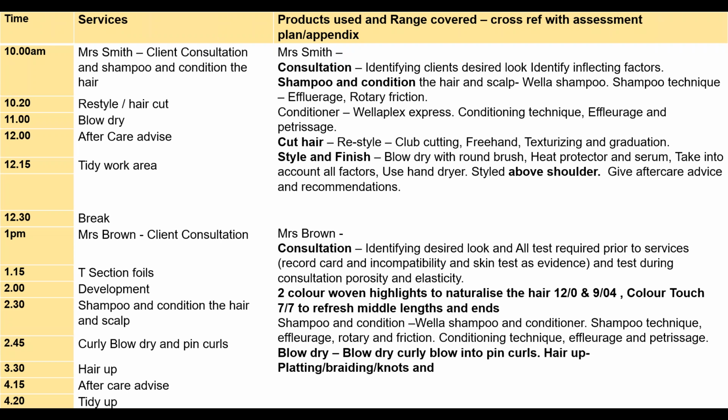So you'll see the example here. We've got a description of times, services, products used, and ranges covered. I do strongly recommend that you refer to the appendix, A for hairdressing, B for barbering, and cross-check this with the apprentice so they meet the full criteria as stated in that assessment plan.